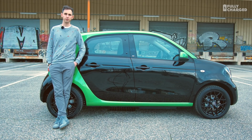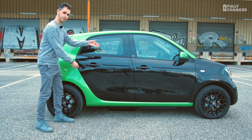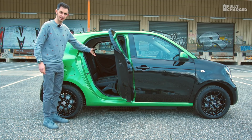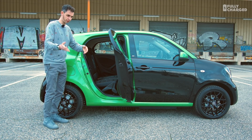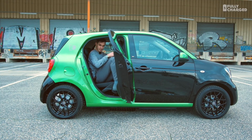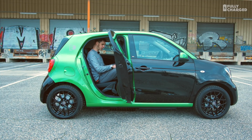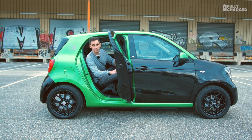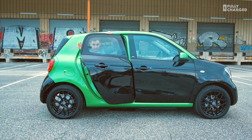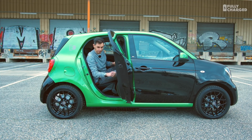This is the Smart Forfour, and it's called the Forfour because it has 4 doors, the other Smart has 2, and 4 seats for 4 people. So 4 doors, 4 occupants, okay? Now, I've adjusted this seat for myself in front, so I'm sat behind myself. It's a bit snug there, but not bad. Roof comes down quite low. They've made it cheaper to produce by giving it stuff like that. Windows that don't wind down, they just pop out. All these ways are making the car lighter and cheaper to produce.